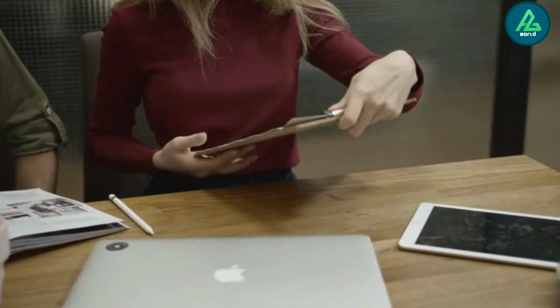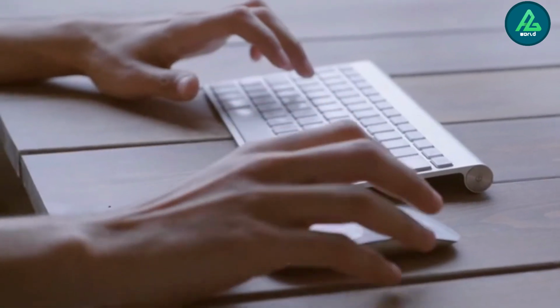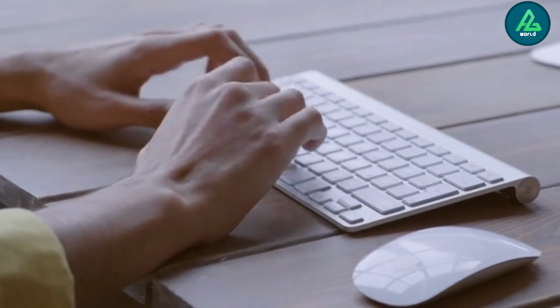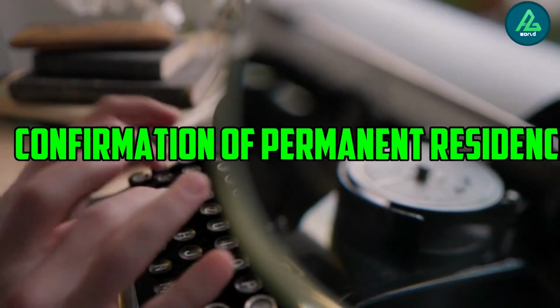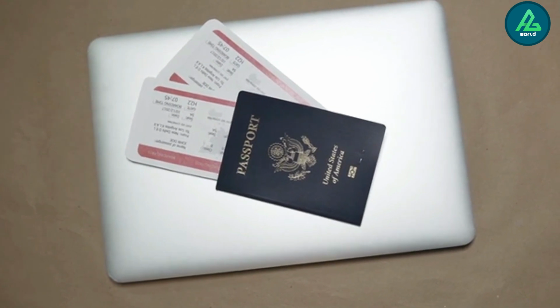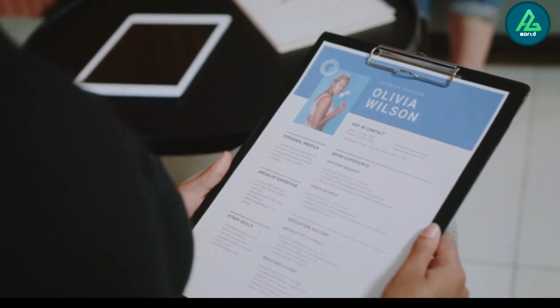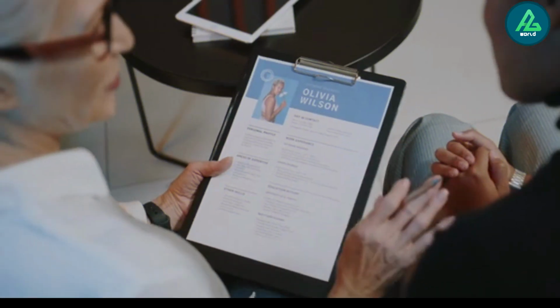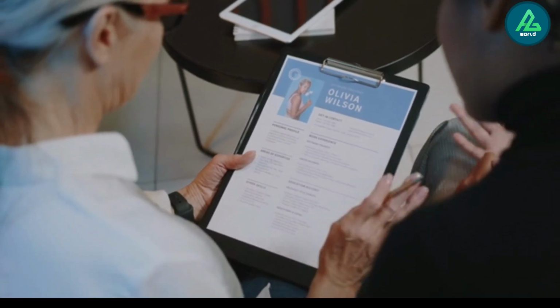Once your application is complete, it will be processed by the Immigration, Refugees and Citizenship Canada, IRCC. The processing time can vary depending on the volume of applications, the completeness of your application, and the complexity of your case. If your application is approved, you will receive a confirmation of permanent residence, COPR, and a permanent resident visa. The COPR will include important information such as your name, date of birth, and the validity period of your permanent residency. You must present your COPR and permanent resident visa to the Border Services Officer upon arrival in Canada.